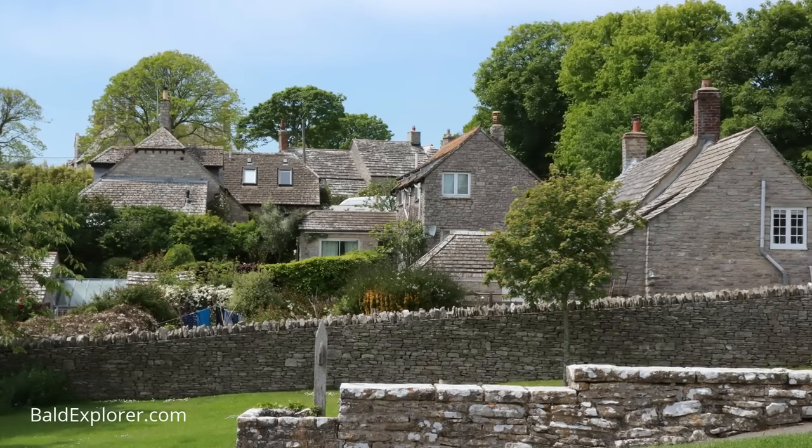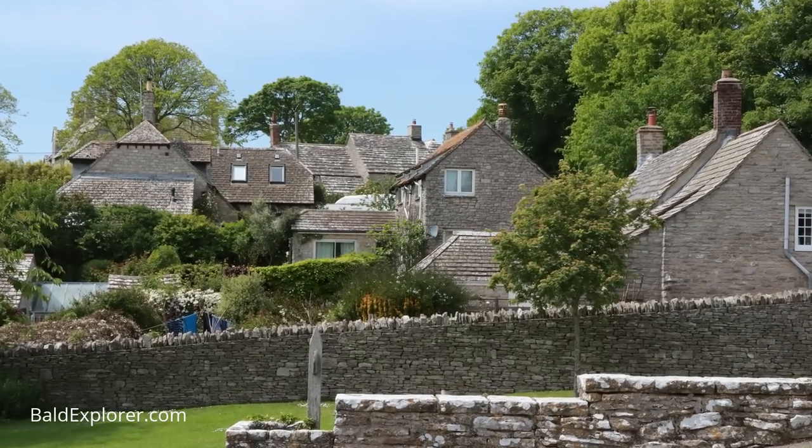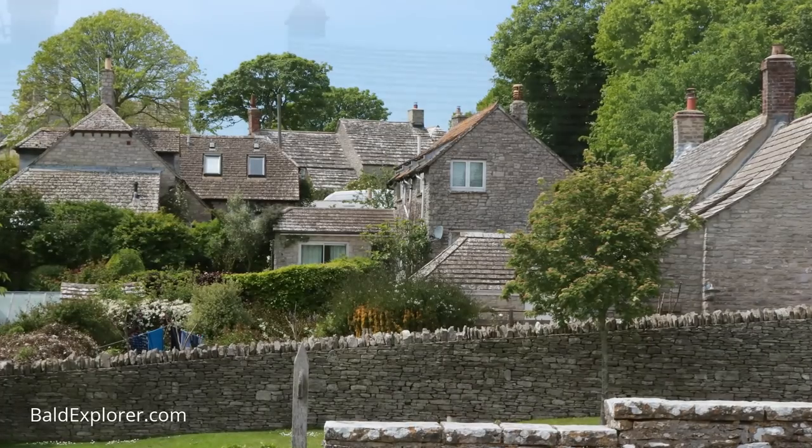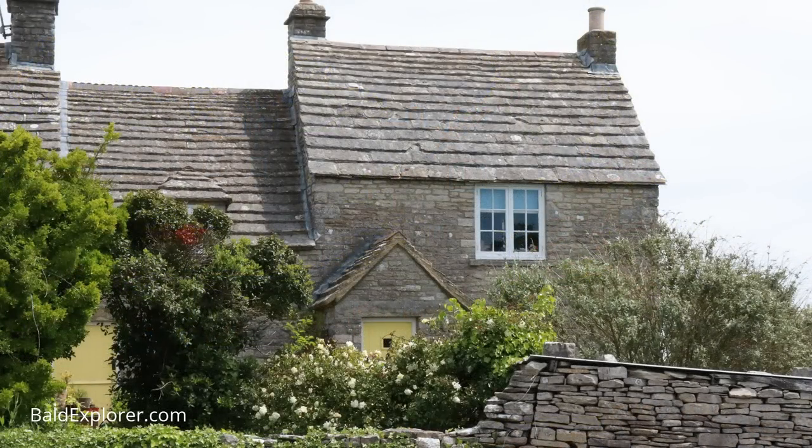When you come into villages that are on this sort of stone, you instantly see that the houses are built from the material they're sitting on. Very much so. What a lovely place to start your Bold Explorer Jurassic tour, because it's a lovely little pond in the village, complete with ducks.